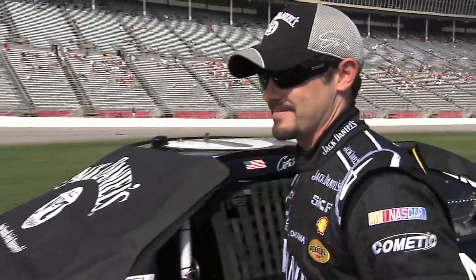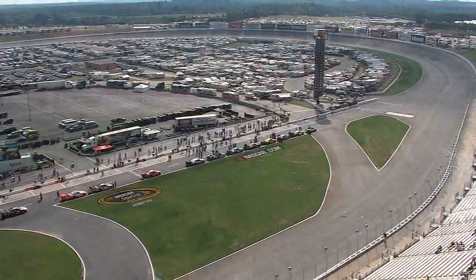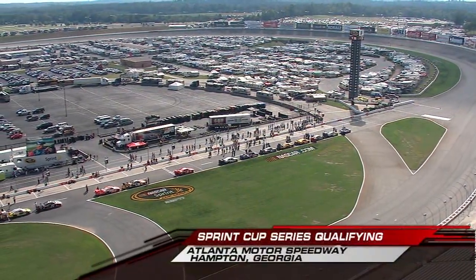These guys getting ready to go on the racetrack, JR. Qualifying coming up next. Should be a very interesting qualifying session here at Atlanta.